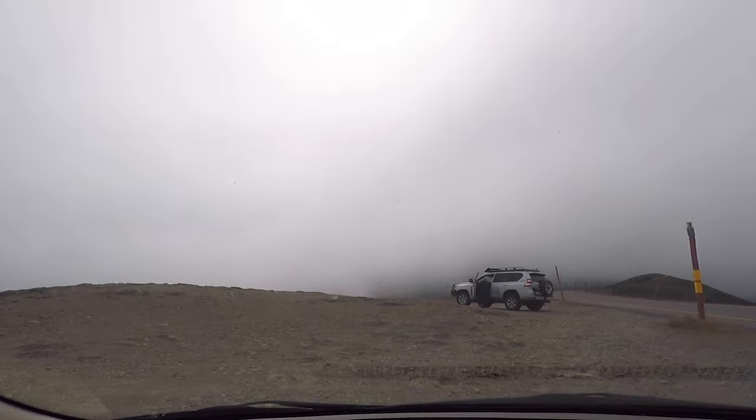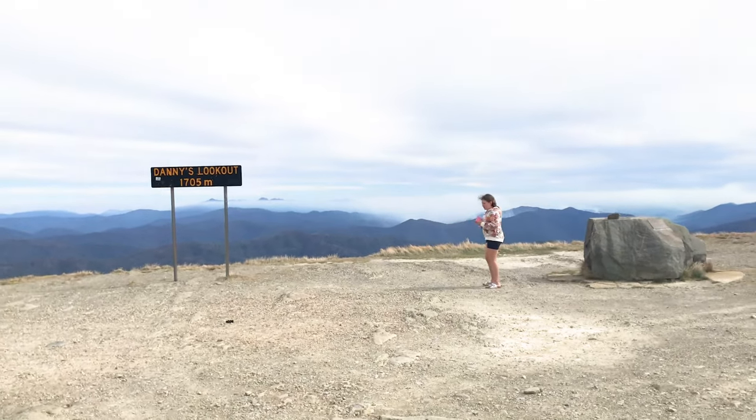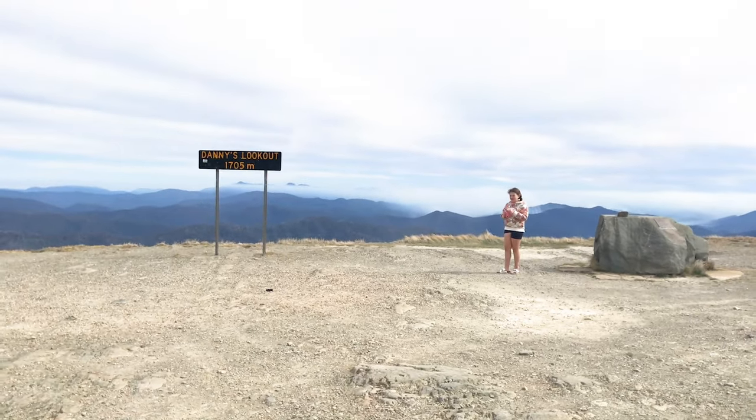Should we take Gravita? We're up on the top of Mount Hotham. But it's so cold. I couldn't put my mic in because we jumped out really quick. Anyway, we're running back to the car because it's too cold. Come on, bug.